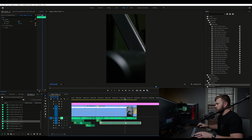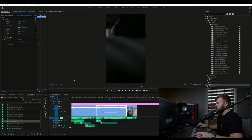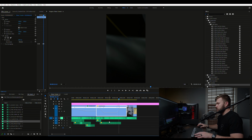So that actually lined up pretty well as it was. I'm gonna pull that over. So we got fast running, boom, boom. Might even slow that down a little bit more just to make it line up better. Go 40%. Awesome, so that's lining up.